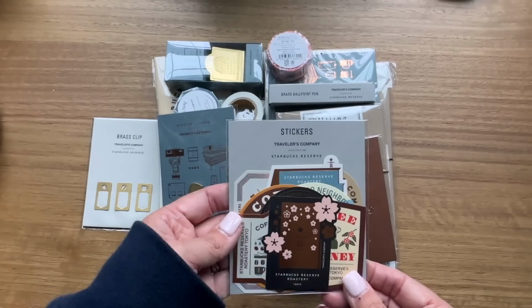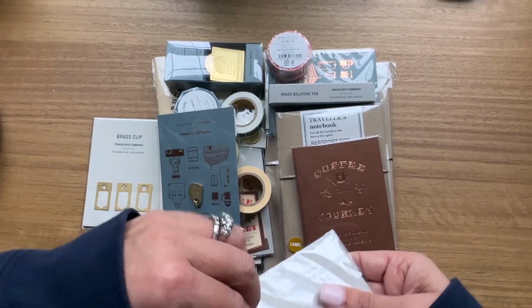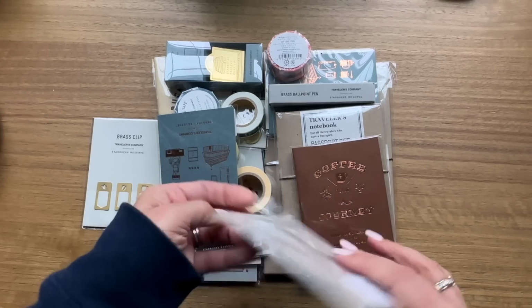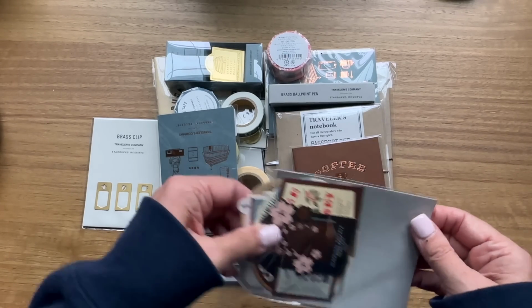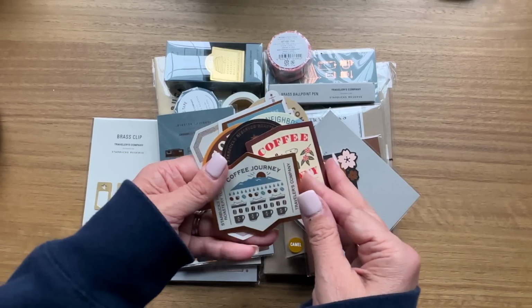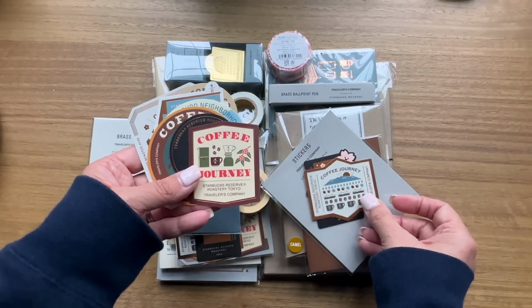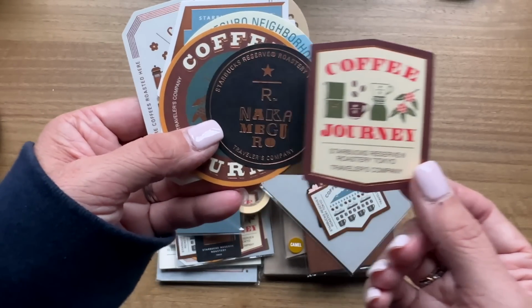Where do we begin? It's the Traveler's Reserve stickers, really pretty. I can open these up and show some to you. It was just honestly such a fun experience. There's the Sakura flower, which you will also see, Coffee Journey, and a lot of these graphics you'll see on the cover of some of their inserts.